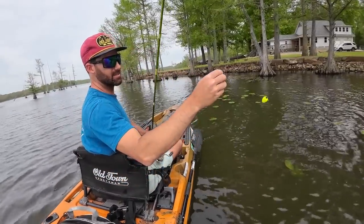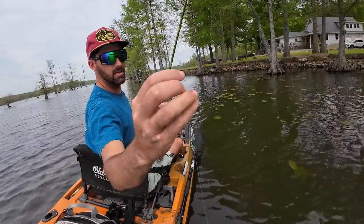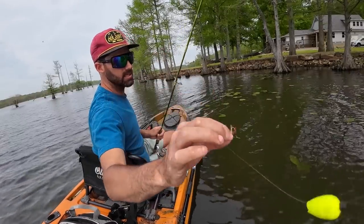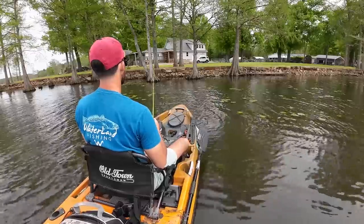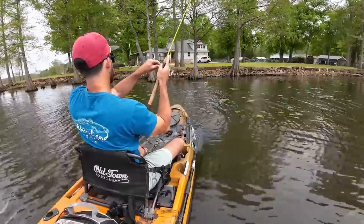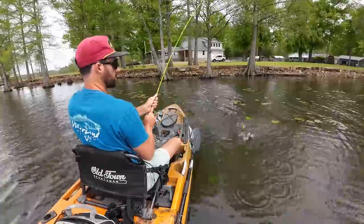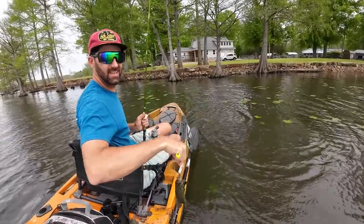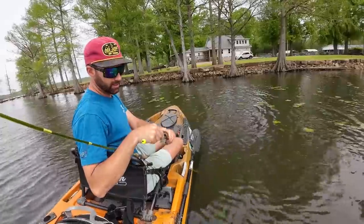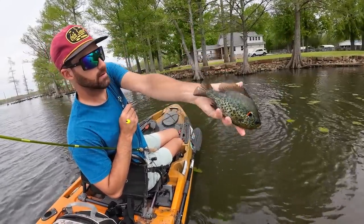Jigging my finger. I don't think it's past the barb. It might be. Oh gosh, is that past the barb? No. Whew. We almost got stabbed by the secret jig. Another one. I'm sure this is starting to get a little bit redundant, but it's just every cast. Every cast, we're smacking them.